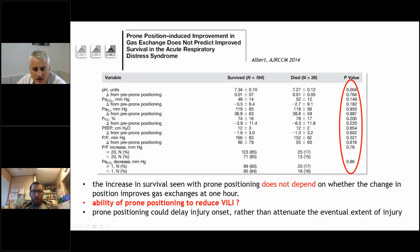And this is probably an important effect of proning, and this has been suggested in this ancillary study of the PROSEVA trial, showing that the increase in survival that was seen with prone positioning didn't depend on whether the change in position improved gas exchange at 1 hour, meaning that it's not because the patient is a responder that it will benefit in terms of mortality at the end. And maybe the benefit we have seen in the PROSEVA trial might be the ability of prone positioning to reduce ventilator-induced lung injury.